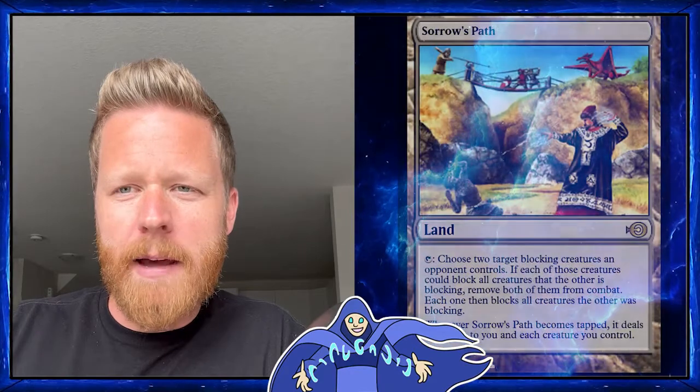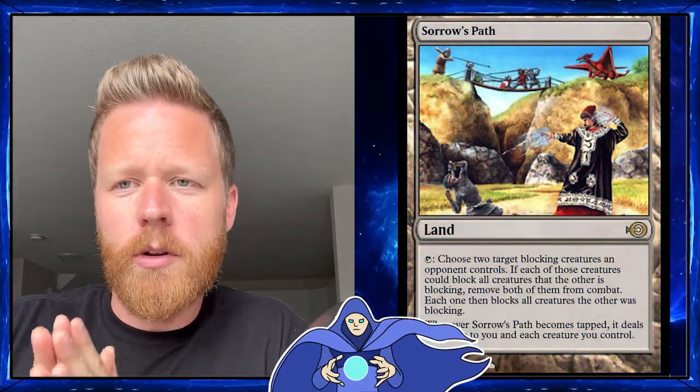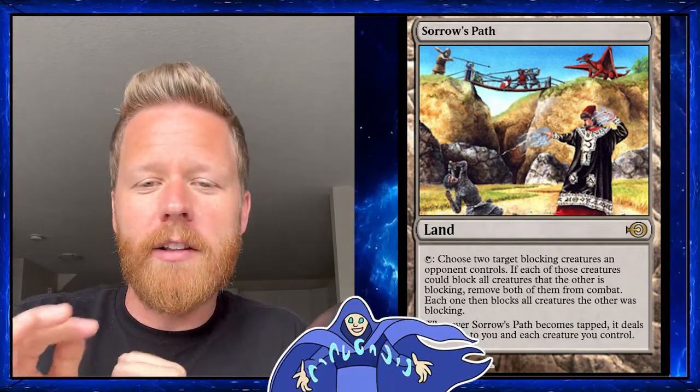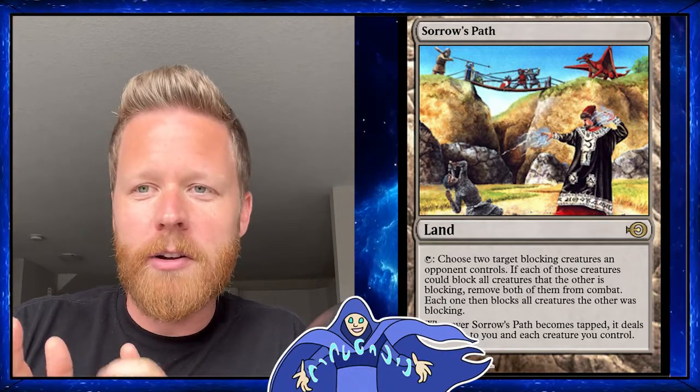So then our number 8 pick is Sorrow's Path. If you look at the actual wizard shooting the lightning, he's drawn pretty well. It looks pretty cool. And I also do like the textures of the mountains and the rocks in the background. My problem with this one, I actually had to look into why I hate this card so much, the artwork.